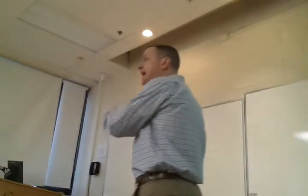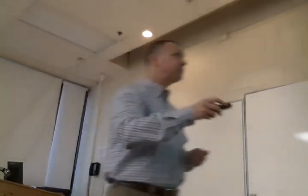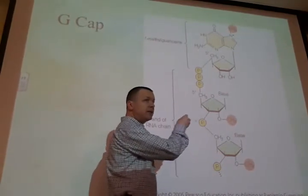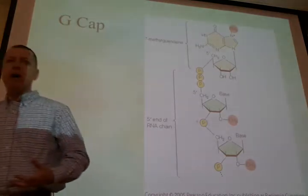So that extra G that you see here is not encoded in the gene. It's an extra one that's added after transcription. There's a separate enzyme that does that, and it's not put onto the transcript in the usual way. It's not a traditional phosphodiester bond, as you can see here. Instead of passing this nucleotide through its 3' hydroxyl to the 5' phosphate, which is a regular phosphodiester bond, they connect the phosphate, so it's a phosphate-phosphate bond. It's a 5' to 5' bond.